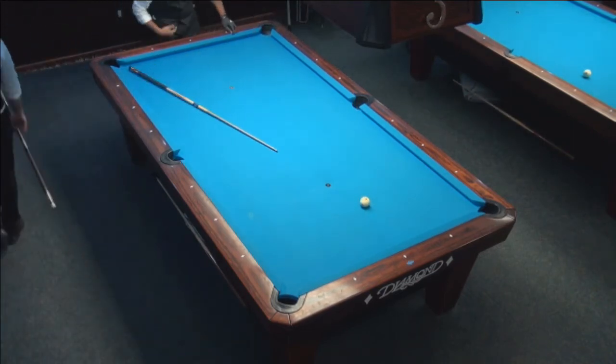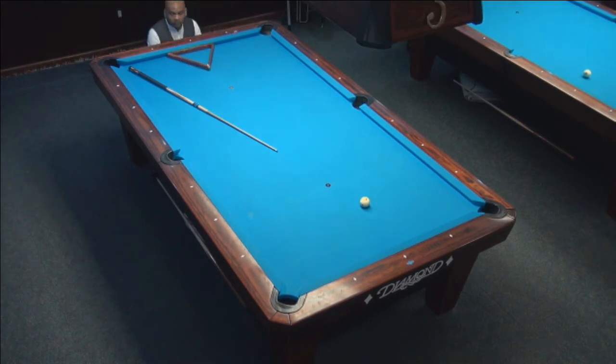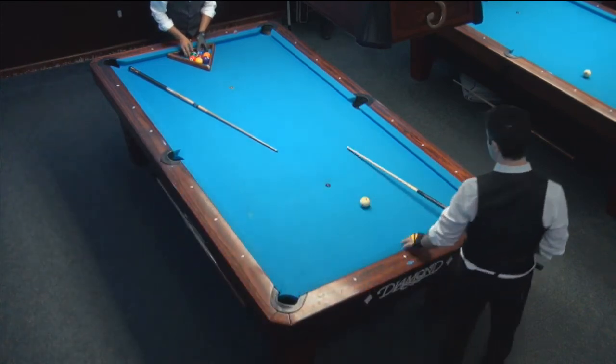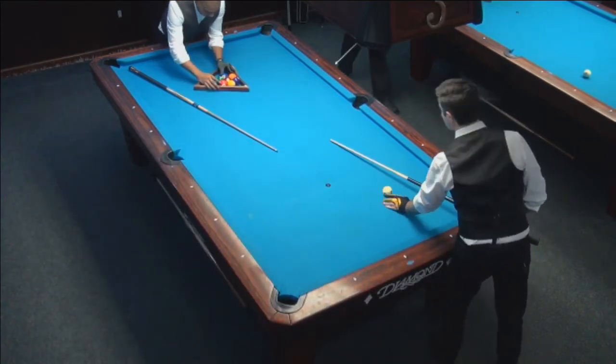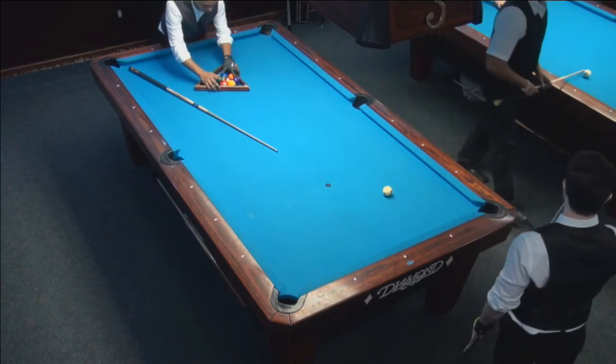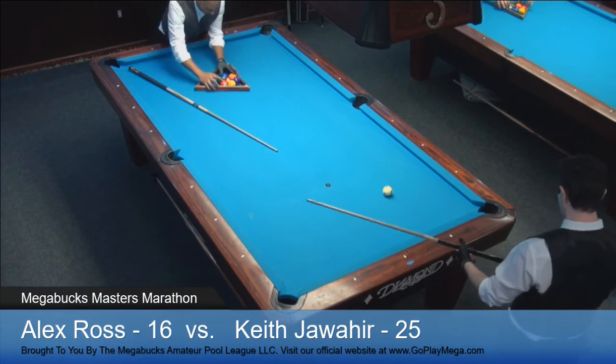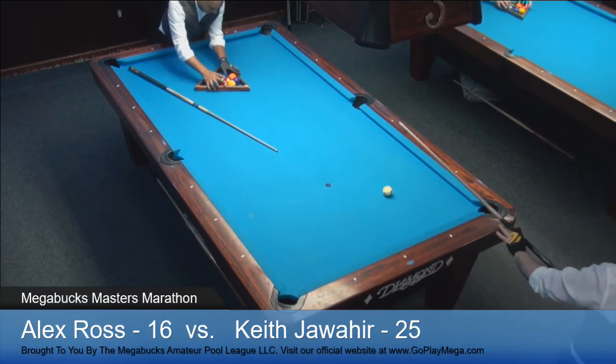Keith moves one step closer and is now within five games. The score currently, Alex Ross 16, Keith Jawahir 25, with Alex breaking.